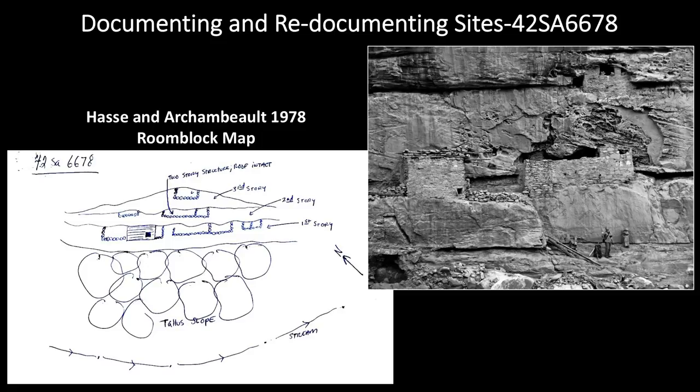Standards were different, let's just say, right? But we wondered if they'd actually gone to the site or just drawn it from across the way. You can see these daisy chain rock wall alignments. It just didn't quite capture what's really there.